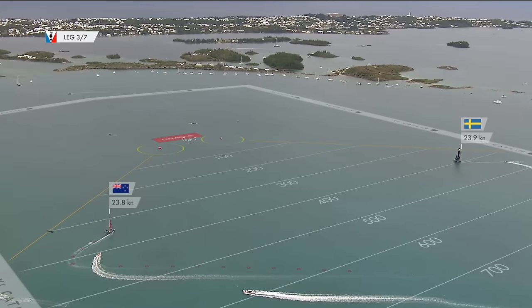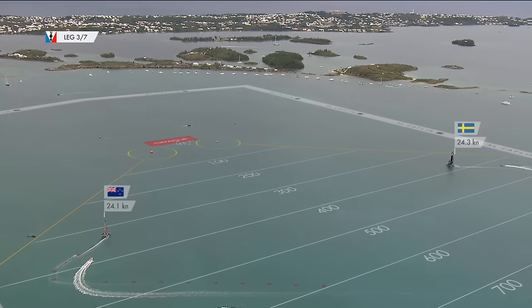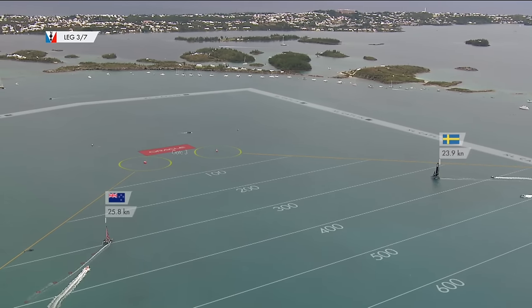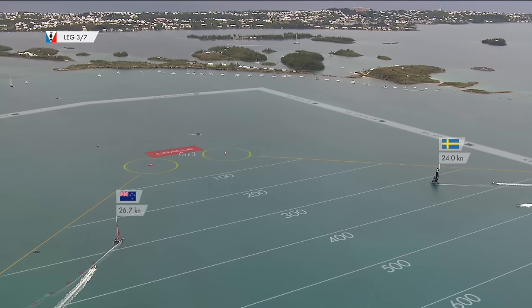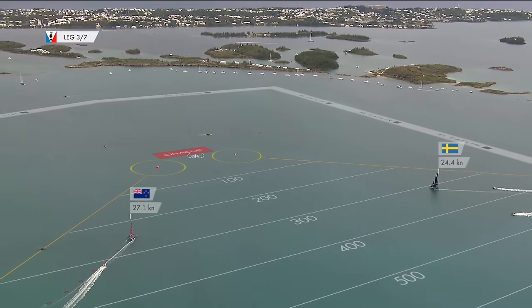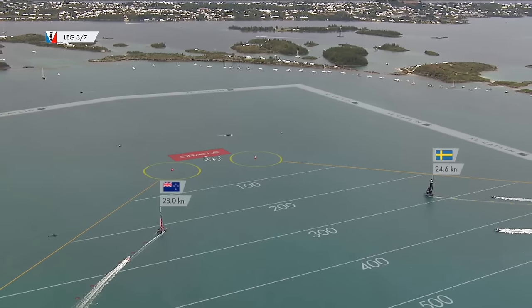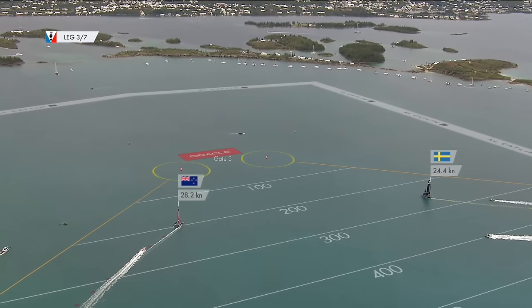Little luff, and these guys are practiced. They did exactly what they had to do there. They tacked away, but here comes this key cross. Starboard tack boat, Artemis Racing. Port tack boat, Emirates Team New Zealand. Both likely laying the gate. This is where it always gets interesting. Looks to me like Emirates Team New Zealand might get across here.